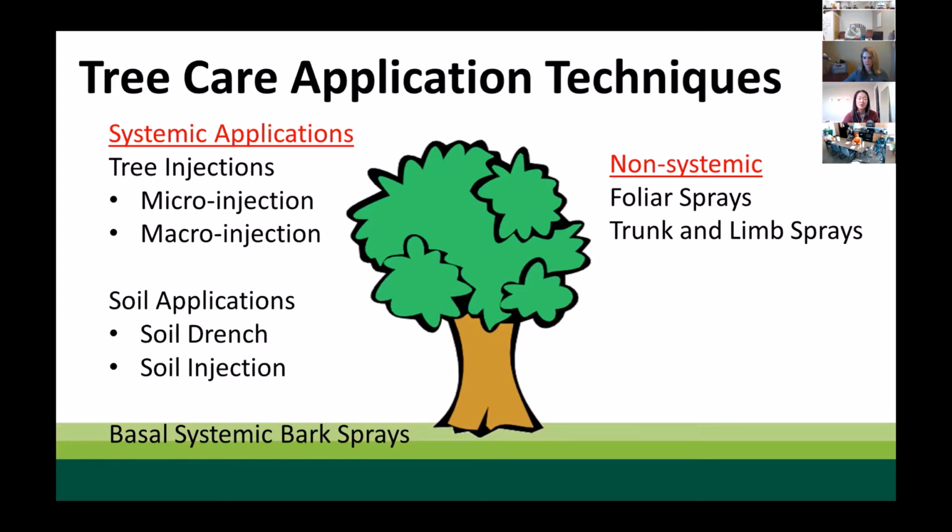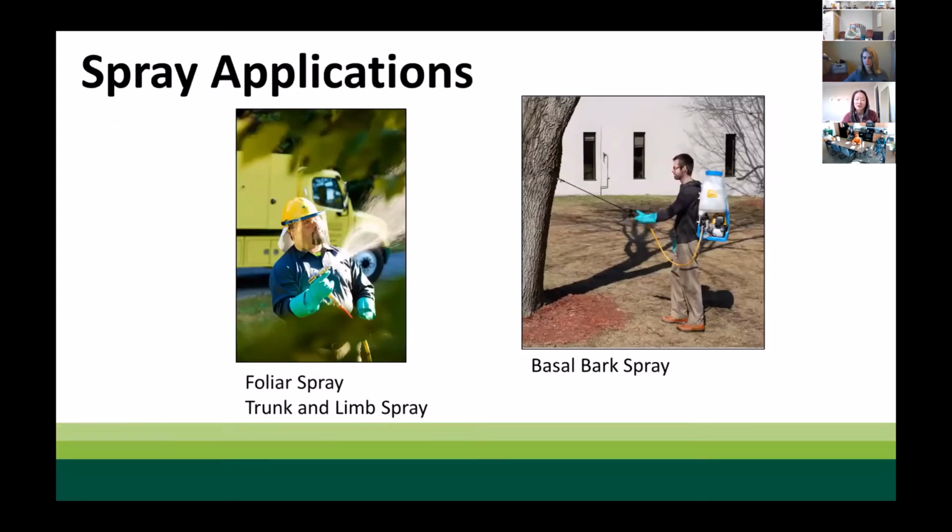And I'll show you just a couple of pictures for those of you who may not be directly involved in this. But our spray applications, on the left, you've got what it would look like if you were spraying foliar or limb and trunk sprays. Depending on the pest, it varies. If it's like a leaf chewer, obviously you'd spray the leaves. If it's impacting the trunk, you'd spray the trunk. But that's a direct contact. And then basal bark spray, this would be more for systemic, but that's where you just use a wand and spray the bottom part of the tree.